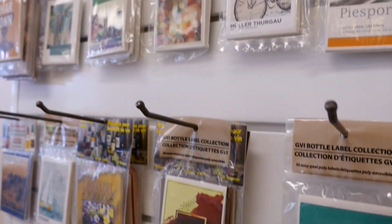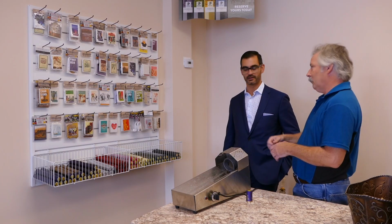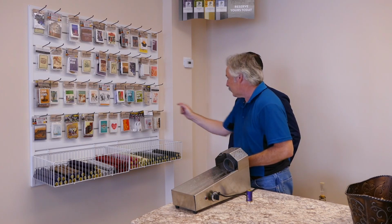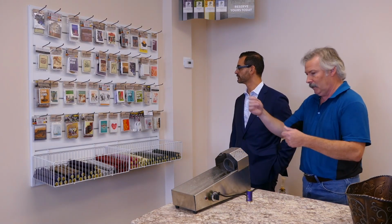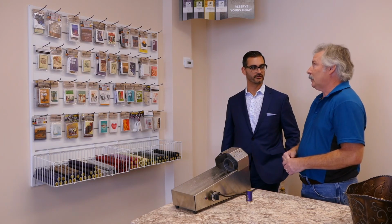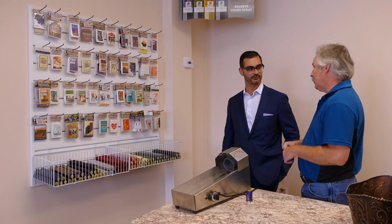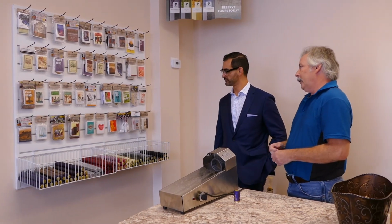So if you have a wine cellar and you want to try to keep track of everything without having to lift up your bottles, we have little tags there as well. You can write on what it is and stick it on the bottle in the rack. And what if I wanted to make customized labels? We do have customized labels as well. We print them on our computer. We've got a special computer and software programs that do it.